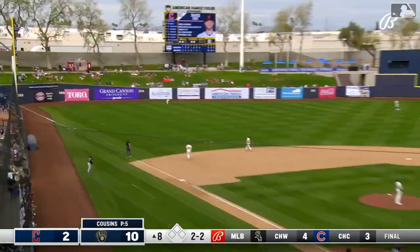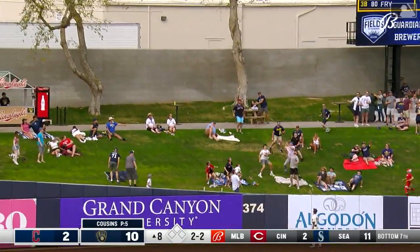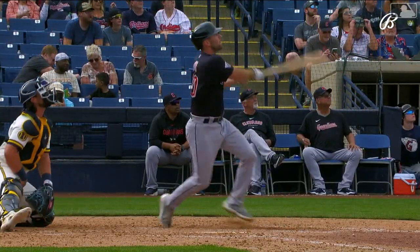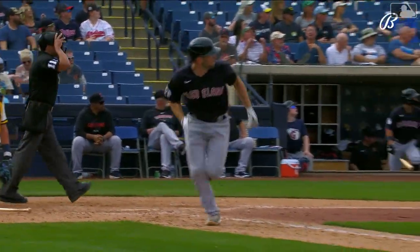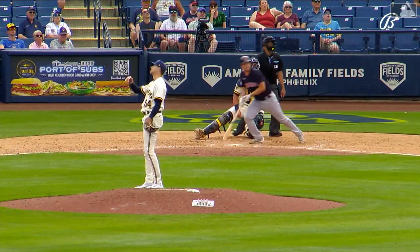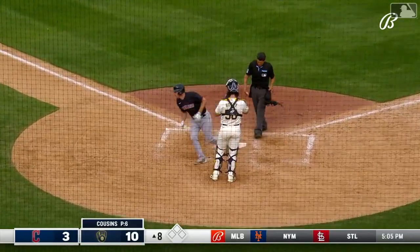There's the slider. Drives it to left. Running out of room is Sparks, and Fry hits a homer. Slider that time that got a lot of the plate. Didn't have a lot of break to it either. Maybe try and overthrow it a bit. You can see not much break. Just stays on the inner half, and he knew it as soon as he heard contact.